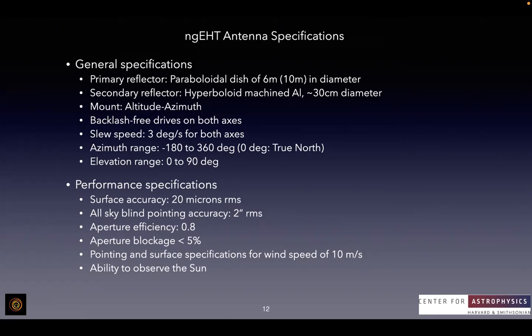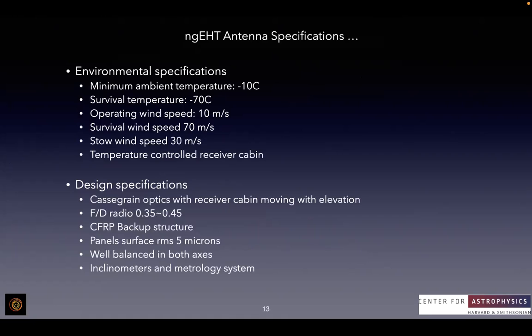And it is important to be able to observe the sun, not because we want to necessarily study the sun, but we don't want this sun avoidance constraints in observations. And that is a major limitation for SMA actually.